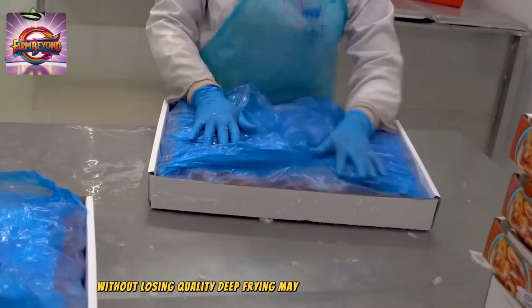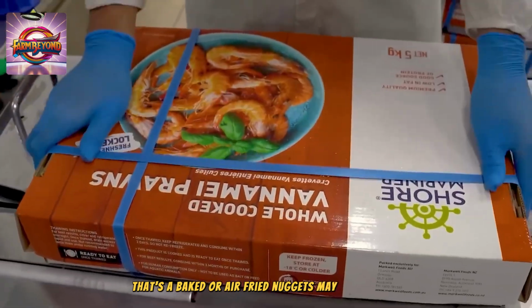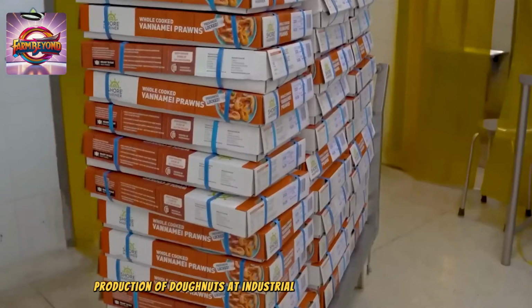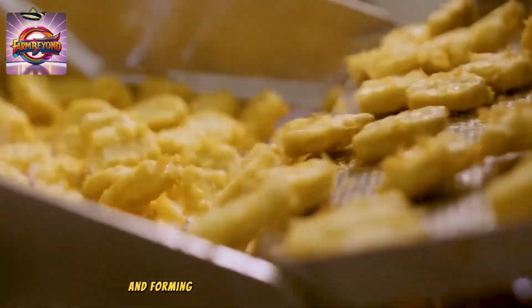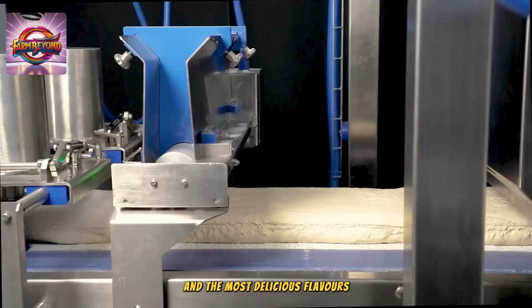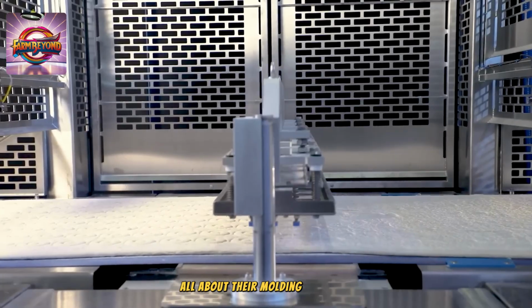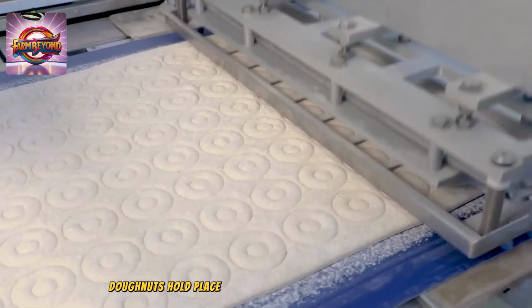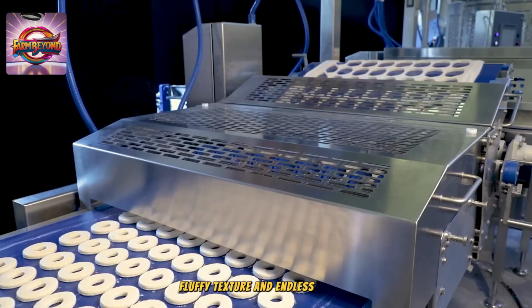Deep frying may add some calories and fat, so baked or air-fried nuggets may be healthier. Production of donuts at an industrial level involves mixing dough just like normal ones and forming it into thinner sheets for precise shapes and the most delicious flavors. Fully automated machines handle everything, from molding and more. Donuts hold a special place in our hearts with irresistible flavors, fluffy texture and endless variety.